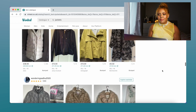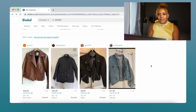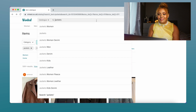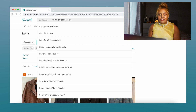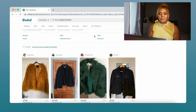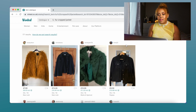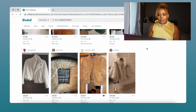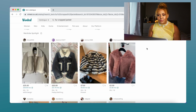Do you know what? I'm gonna narrow down the search and look for a fur cropped jacket, because I actually do really want one of them for the autumn and winter time, so let's do that. Okay, and as you can see, when you look for more specific items, it really does narrow the search down. Before, on the search, I just typed in jackets, it was giving me 500 plus results, and now it's 171. So let's have a little nosy. Sometimes I will put the filter on for the colour as well, but I don't really have a colour in mind that I want, so I'm not going to do that.